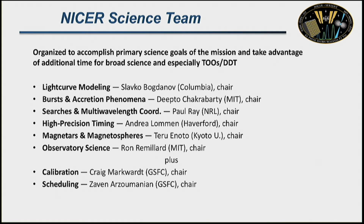This is the highest precision X-ray timing instrument that has ever been flown, 100 nanosecond time resolution, absolute to GPS for every single photon. That's unique. And so we are able to do long-term high precision timing, and I'll show a couple of results from that. Teru leads a group on magnetars and magnetospheres. And then finally, we have the observatory science and calibration.